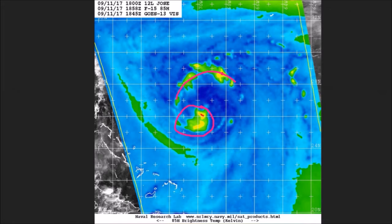But again, you can see the structure of this thing fell apart as the outflow and the influence from the northerly shear tore apart Jose. Again, it's still a hurricane, it's still spinning, but it's struggling to continue to feed itself and to try and become anything stronger. But that will change with time as Irma slowly dies out and eventually moves north, and Jose gets into a more favorable environment just a little bit.